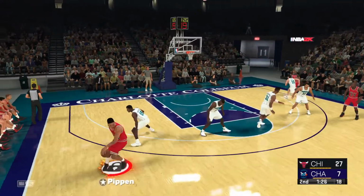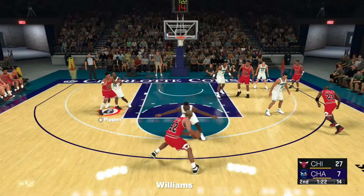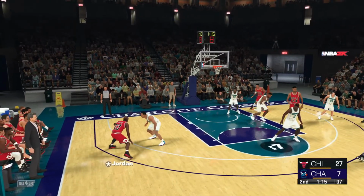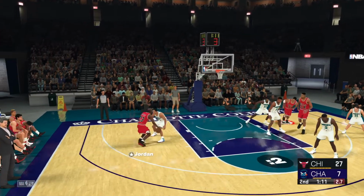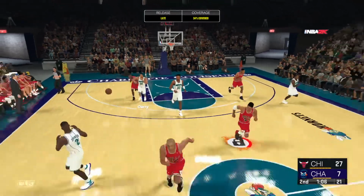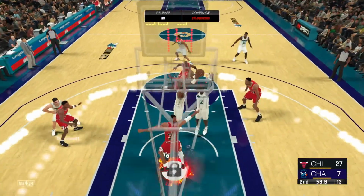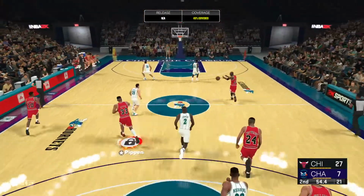They're on a 12-1 run. Outside, Williams. There's 1:17 left in the second. Jordan against Curry. Shot from 12. The Bulls with another miss. And here are the Hornets now. Pass to Bennett. To the paint. Mourning. The shot misses, and Chicago will go the other way with it.